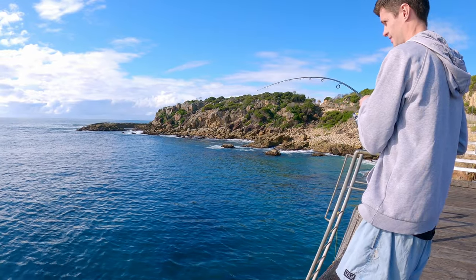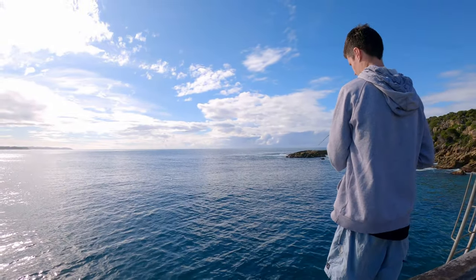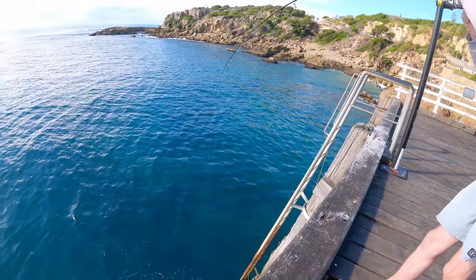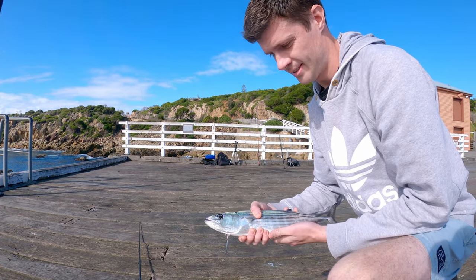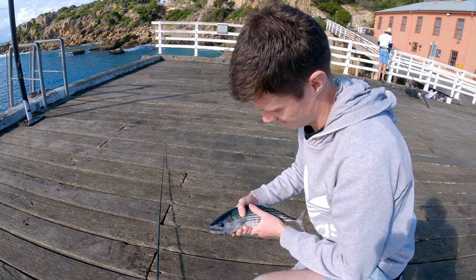Oh yes, Ben got a fish. Cool, mate. Oh man, it's a bonito. Don't lose it, don't lose it. Oh, that's a beautiful bonito, man. Wow. Good on you, mate. That's a nice catch.